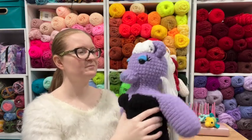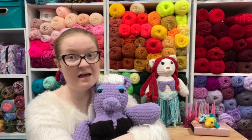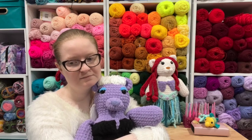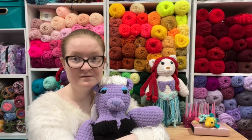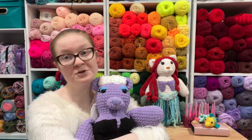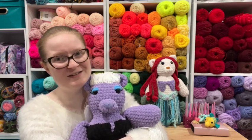So, I love her. She's great. She's just taking forever. She's a hard project to work on. I have designed the tentacles probably 4 times. They're just not doing what I want them to, so. I don't know when she'll be finished, but when she is, I will show you. Even if it is like the middle of winter, I will show you that she's done.